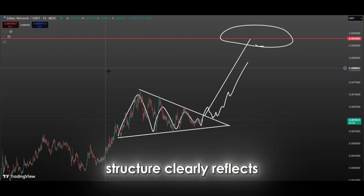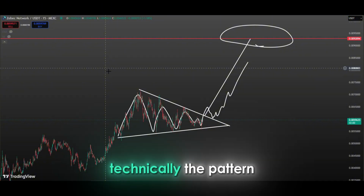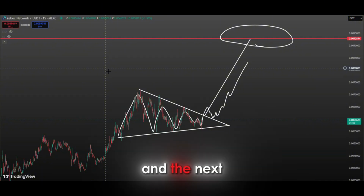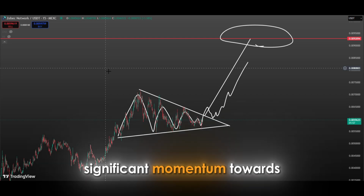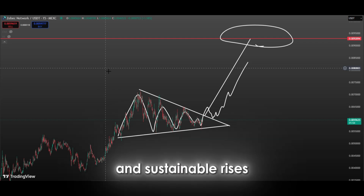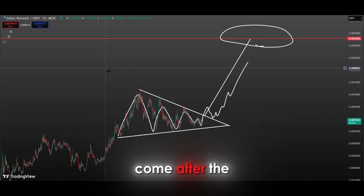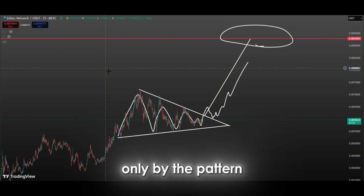The current price structure clearly reflects a classic pennant pattern that occurs after a strong uptrend. Within this structure, the price is now right on the verge of a breakout. If the price breaks this upper boundary and settles above it in the coming time frames, technically the pattern will be activated and the next bullish wave will have begun. This means that the price could gain significant momentum towards the pattern's target in a short period of time. It should also be noted that the most robust and sustainable rises in the markets usually come after the breakouts of such technical patterns. But we can't decide the analysis only by the pattern.